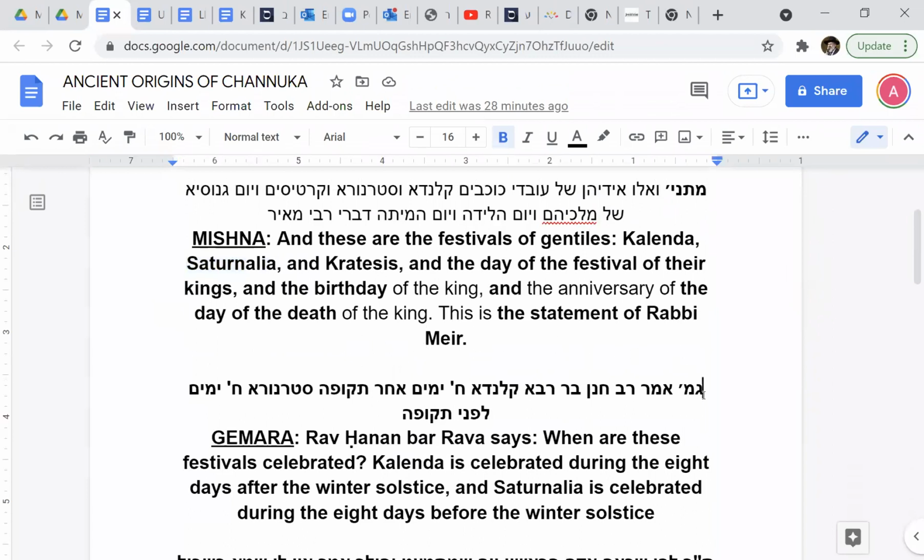It says, Amar Rav Chanan bar Rava, Kalanda and Saturnalia are really two sides of the same coin. How so? Kalanda, he says, is a pagan festival, shmona yomim achar hatekufa, 8 days after the Tekufa, right? And you'll see here in the English translation, the word Tekufa in Chazal means a moment in the year of astronomical significance, if you like. So this is the Tekufa we're referring to here.